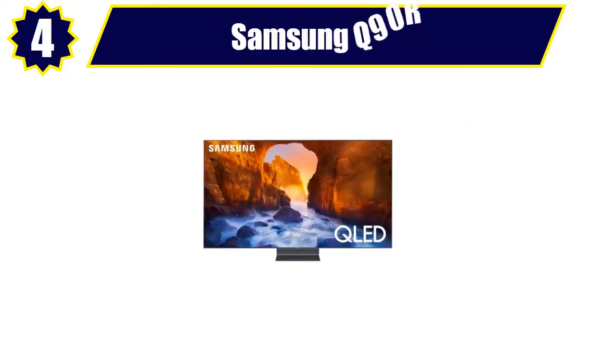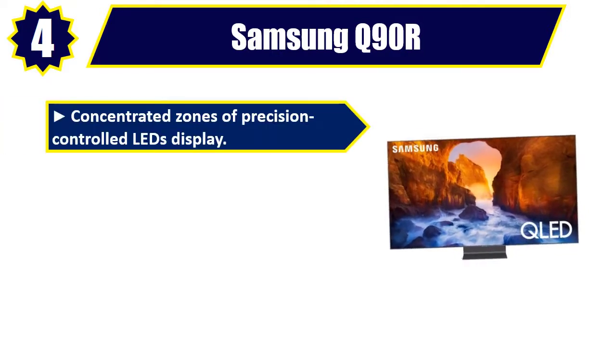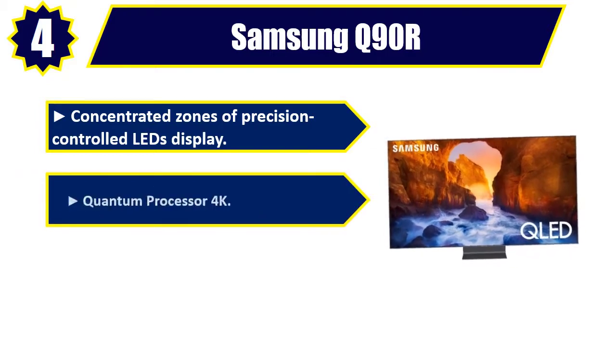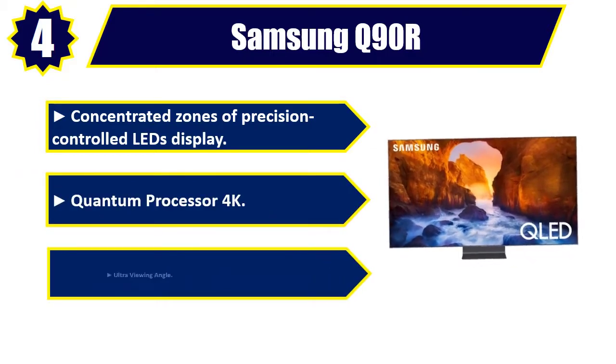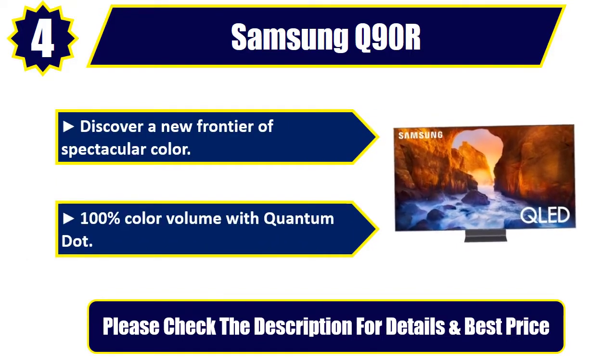Number 4. Samsung Q90R QLED TV. Concentrated zones of precision controlled LEDs display. Quantum processor 4K. Ultra viewing angle. Discover a new frontier of spectacular color. 100% color volume with quantum dot. Please check the description for details and best price.